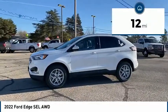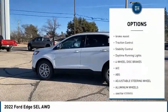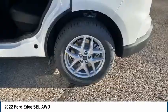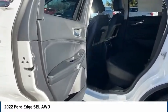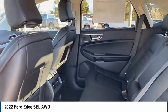Here are some of this vehicle's great options: tire pressure monitor, blind spot monitor, heated mirrors, aluminum wheels, rear spoiler, remote engine start, brake assist, traction control, stability control, daytime running lights. If affordable style and reliability are what you're looking for, this vehicle couldn't be more perfect. Drive it today.